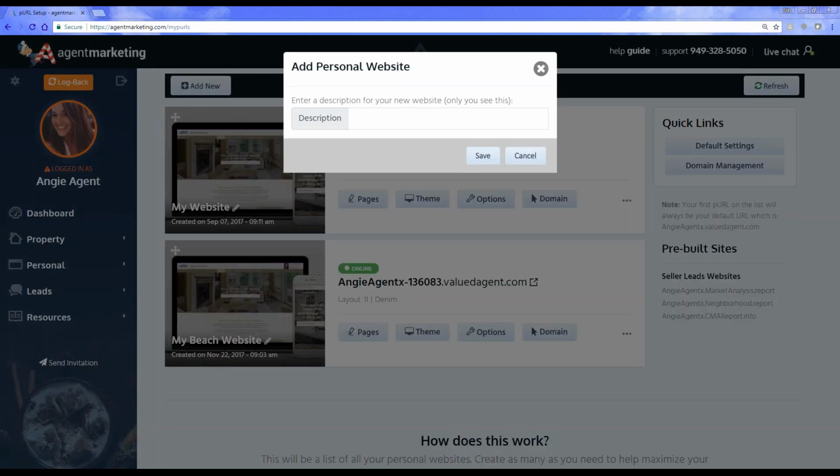So when you click on Add New, it's going to give you an option to enter a description. Now keep in mind it says you are the only one that sees this. Only you see this. This is just so if you are creating multiple personal websites, you can keep track of which is which. So you can say my new website or my website. So I'm just going to say my new website here so you guys can see.